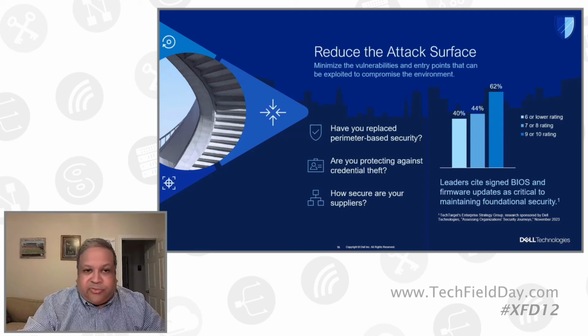So first of all, have you replaced your perimeter-based model and headed towards continuous verification? So Steve talked about zero trust. Zero trust principles like this play a big role in reducing the attack surface, and we'll see that as we go along. But these days, it's a foundational element to evolve from perimeter-based security.